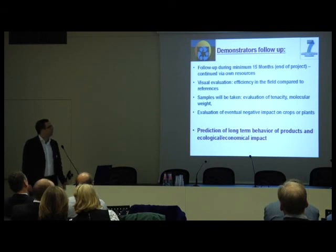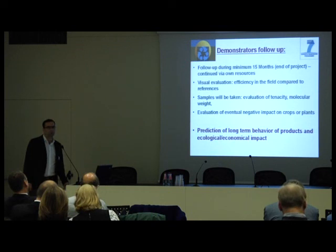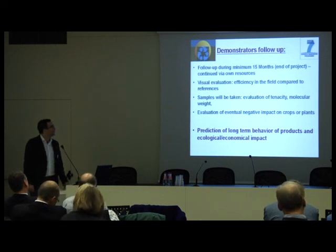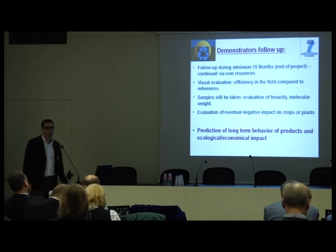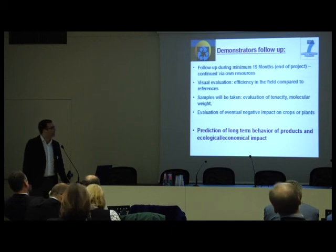The evaluation of these demonstrators will mainly depend on a visual evaluation. Next to that, samples will be taken at several intervals, and evaluation will be based on tenacity and molecular weight. Next to that, we also have some toxicological evaluation of the impact on crops and plants.